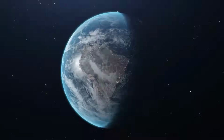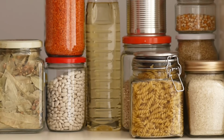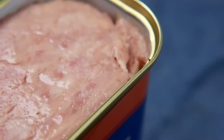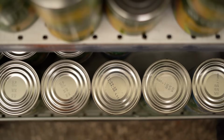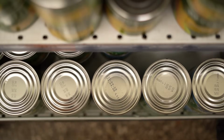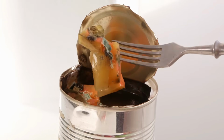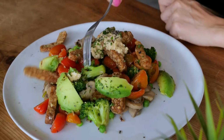When the world tilts on its axis, whether it's a natural disaster, civil unrest, or a long-term grid-down scenario, your pantry becomes your lifeline. And in that moment, the humble can on your shelf might be the difference between comfort and desperation. You see, canned food isn't just a relic of your grandma's storm cellar. It's one of the most reliable, shelf-stable ways to keep your family fed, your energy up, and your morale intact when the going gets tough.